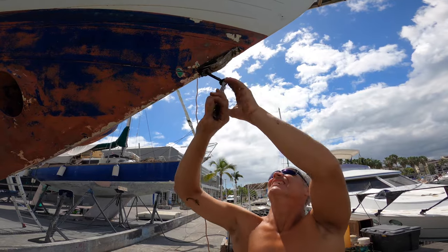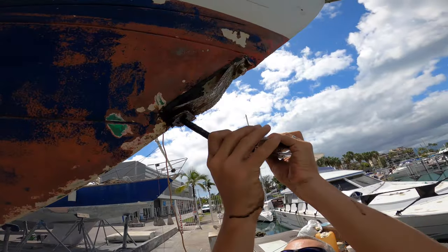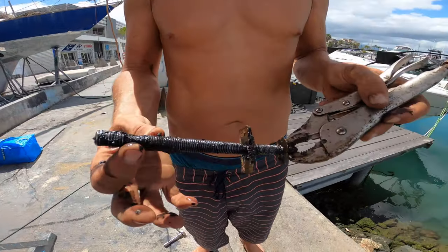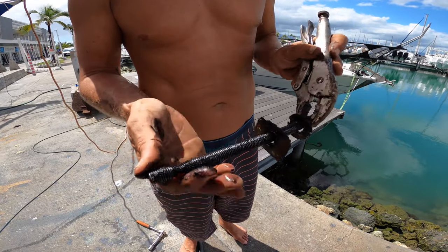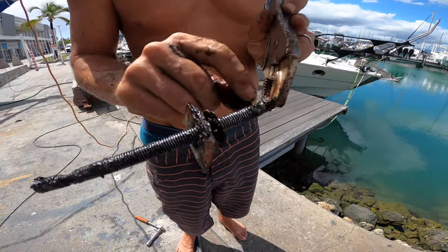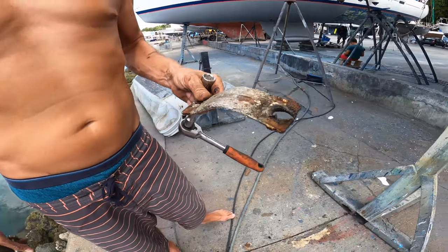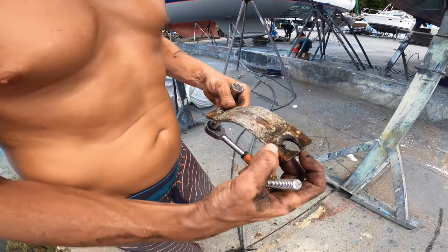Long bolt. Look at the state of that. Oh my goodness. Wow, that's really rather thin. Wow. And this end. Gosh, that theory was going to go in so many different ways. Wow. That's quite corroded. Yeah, look at that.